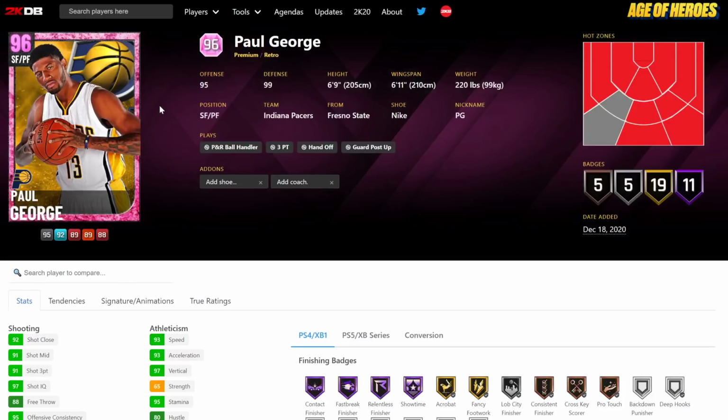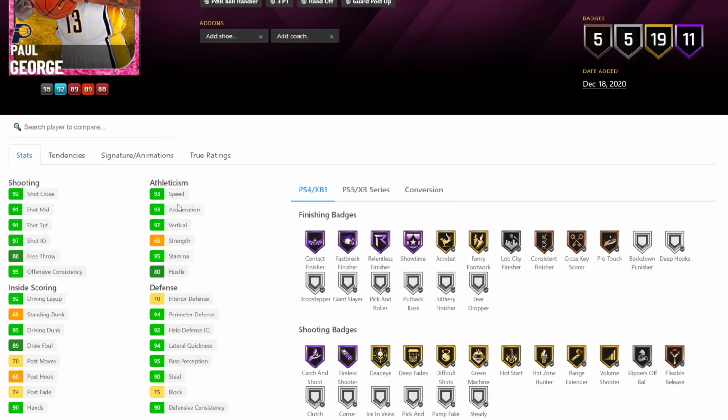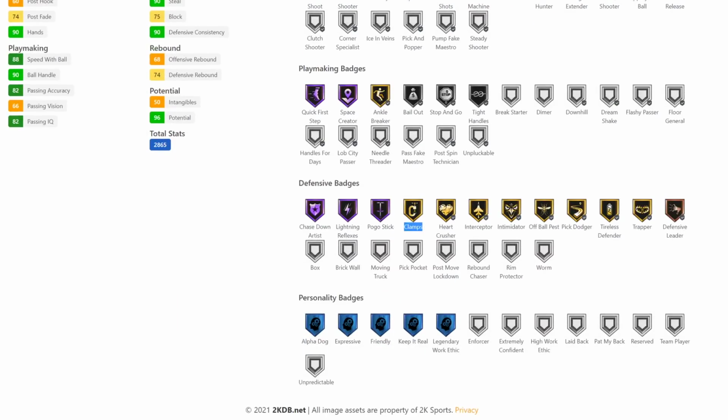At number 9, we got Paul George. The reason why Cam Reddish was on the list, Paul George is just a better Cam Reddish. So, 11 Hall of Fame badges, 5 silver, 5 bronze, 19 gold. He's got half Showtime, 93 speed, 93 acceleration, 91 3 ball, 95 driving dunk, 94 perimeter defense, 90 ball handle. He's also got gold clamps, half pogo stick, half flying reflex, half chase down artist, half quick first step as well.